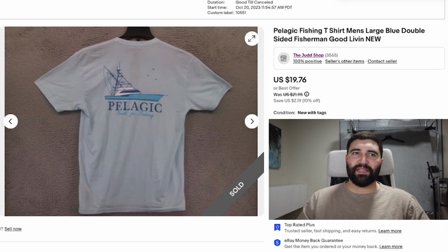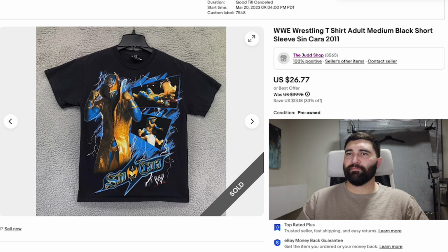So number 12 was this pelagic fishing shirt in a men's large. It was also new with tags. It took 53 days to sell, and it sold for the full sale price of $19.76 plus shipping.